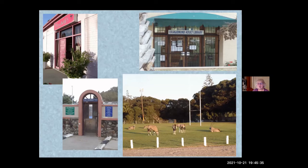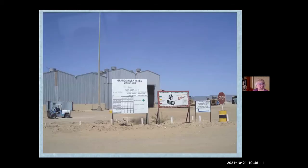They have little restaurants. As you can see, the Oranjemund Adult Library is not exactly what it means in the United States. It is a library for just grown-ups. Here we have a town swimming pool, and also here is a ball field. But what we couldn't quite figure out is, if it is a Sperrgebiet and the town is completely closed off to other people, how did the antelope get there? And they were in there having a nice leisurely time in the ballpark, in the ball field.